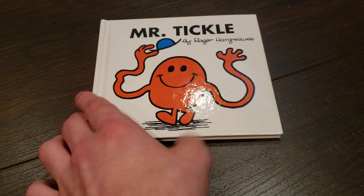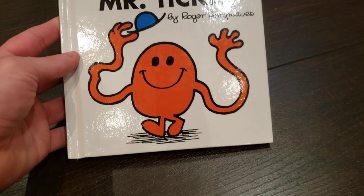Alright, and now here is the official release of Mr. Tickle. And this was the very first Mr. Men book ever made, released in 1971.